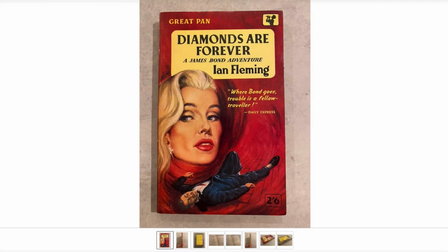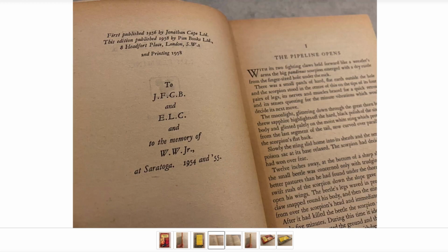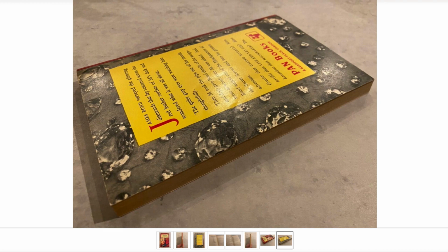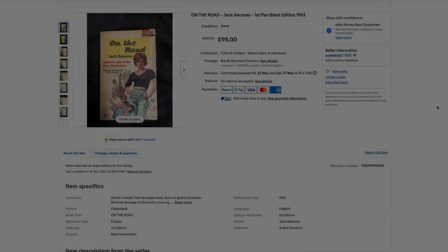This was a second printing of Diamonds Are Forever. Beautiful, beautiful condition. As you can see, absolutely gorgeous copy of that one. But the second, not the first. And was that 120? I think that one went for big money for that, for a non-first edition. 130, even more than I would expect.